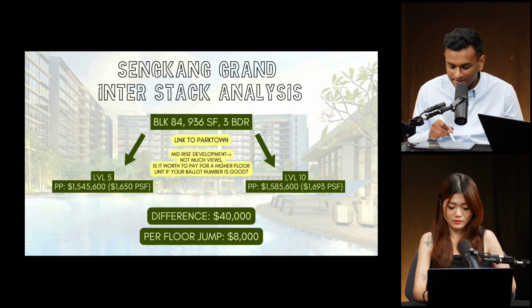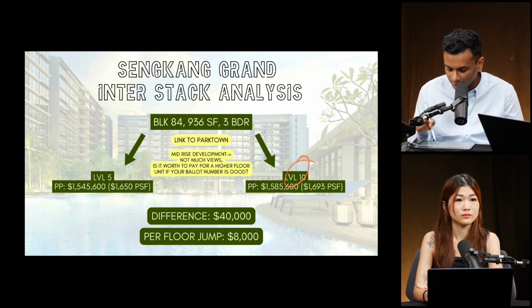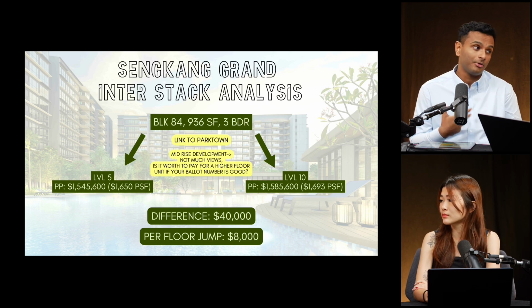Sengkang Grand, you can see the interstack Block 84, 936 square feet, 3-bedder. Level 5, 1.55. Level 10, 1.58. So the difference is about 40,000 and the per floor jump is about 8,000. This is why I'm showing you Sengkang Grand, to understand how the developer will price.